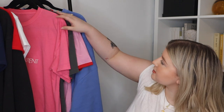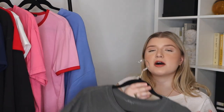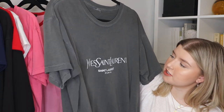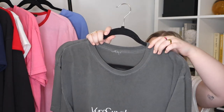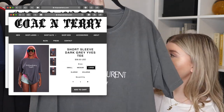Moving on, let's talk about the two t-shirts I picked up from Cole and Terry. This is a brand that I found out about through Desi Perkins because I see her wearing these all the time. These are Yves Saint Laurent t-shirts, and if you know, Yves Saint Laurent t-shirts are actually like $700. And this isn't real, this is from Cole and Terry. I don't know how they're allowed to do this. I feel like they're probably not allowed to do this, but yeah.